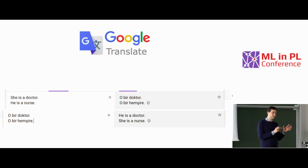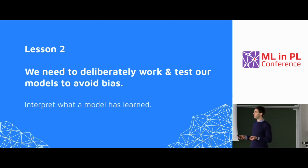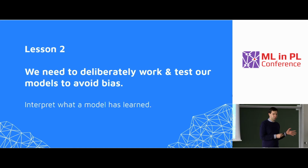And so we have some bias from our society encoded in a product that's widely used, and it has a huge budget, but this is still there. No one cares. So I think this is an important lesson for us to deliberately work to avoid bias in our models. And also yesterday we had a talk from Przemysław Biecek about explainable AI. So this is one of the good tools to see whether we are biased. So we should definitely interpret what a model has learned, what the features are, before putting it into practice.